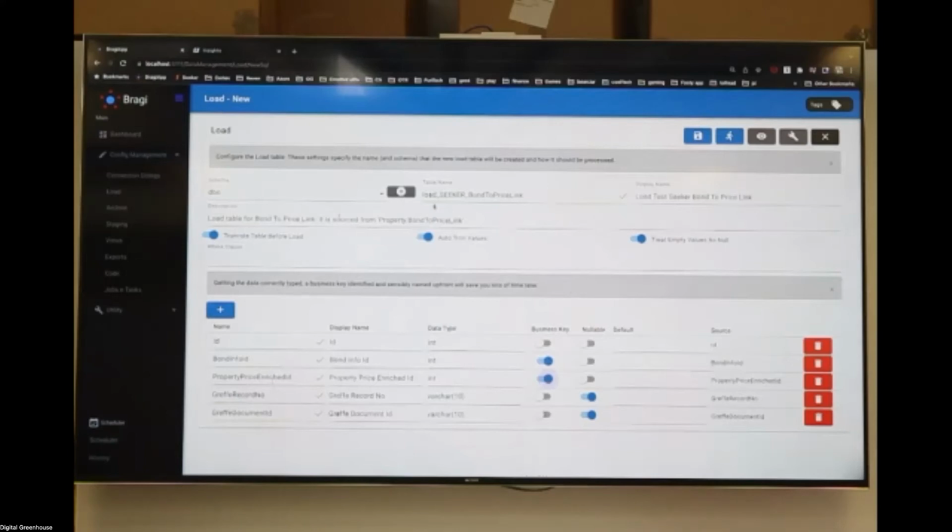One thing Braggy's doing, which is pretty cool, I think, is that every connection gets a code, and it'll pull that into the table name so that you get all the objects clustered together. Having built plenty of these now, that's a nice little time saver. And obviously that is what the table is called in the source system database. So you can look in your warehouse, see load, Seeker, XYZ: it's called that, it's come from Seeker, and the load is the type. So that one's set up, and we'll save and run as well.